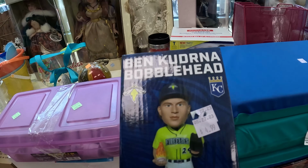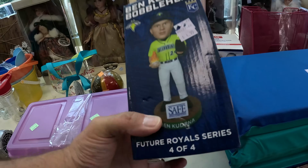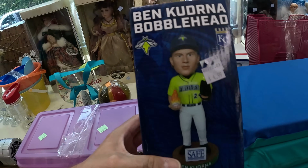Well, here's something, finally, this Knot clothing bobblehead. Love these things, $4.99. I looked it up and there was none listed, 2 have sold, last one sold for $60.